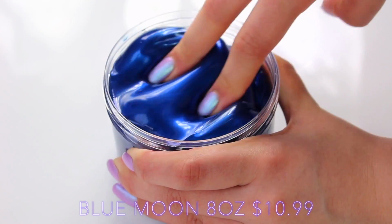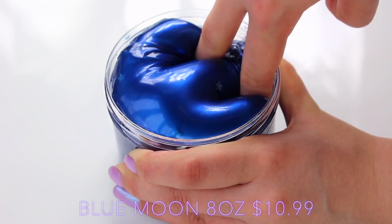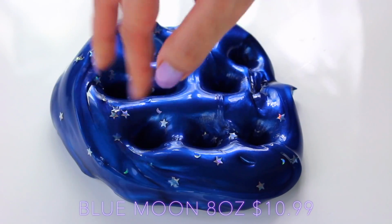I love slimes this colour. I think this is probably one of my favourite colours ever, and I just fell in love with this. It smells just like the Cosmo Water.